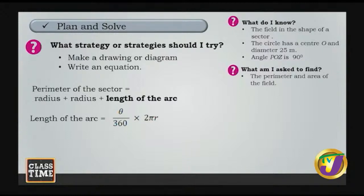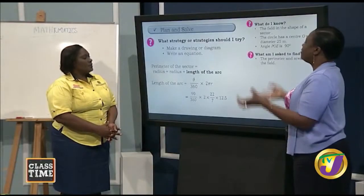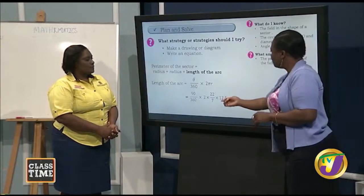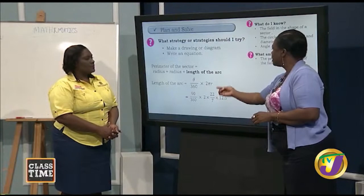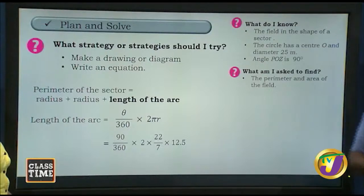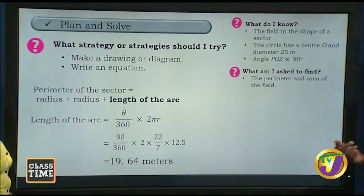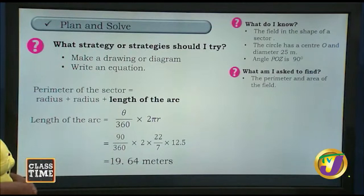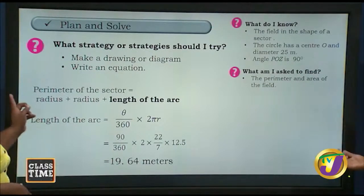And of course, we would have known how to find the length of the arc. So we would have written our equation and plugged the information into it. We use pi is equal to 22 divided by 7, and we know that the radius is 12.5. It would be basic computation, and we would have found the length of the arc to be 19.64 meters. So what else would I need?